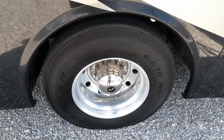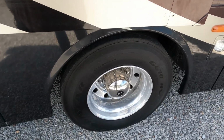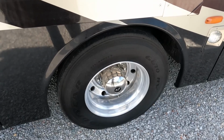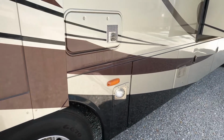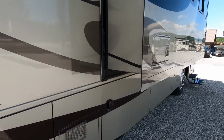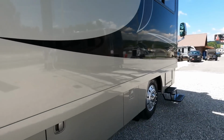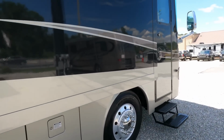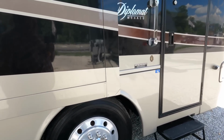Now, I'm not going to drive this unit, and the reason for that is because I am going to put a set of brand new tires, 22.5s, cost me a few thousand dollars on this RV, and I'm just waiting for the tire store because they are so busy right now and short-handed on labor to get an opening probably Tuesday or Wednesday of next week to get this unit in, and we're going to put brand new tires on here.